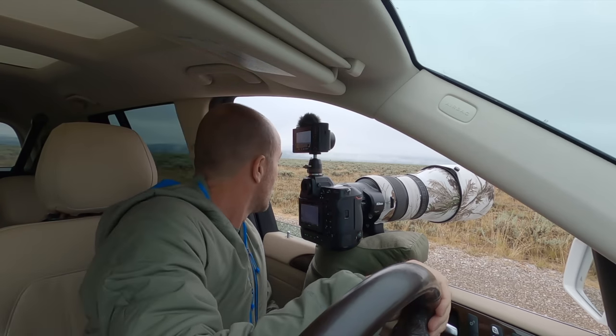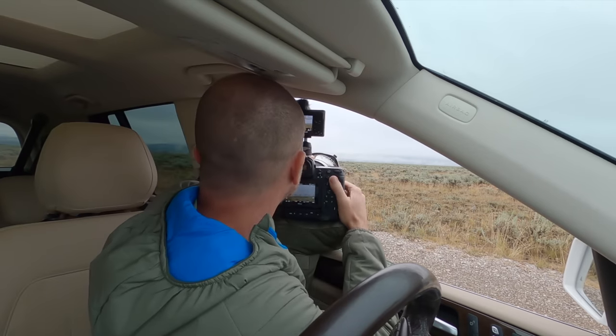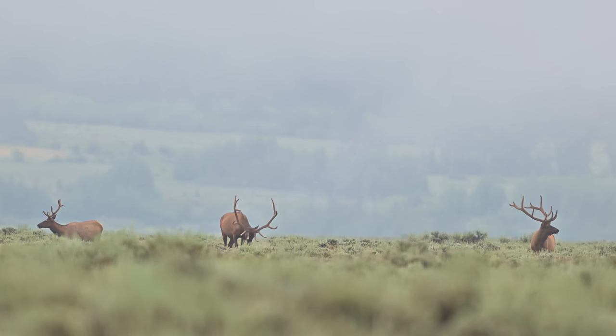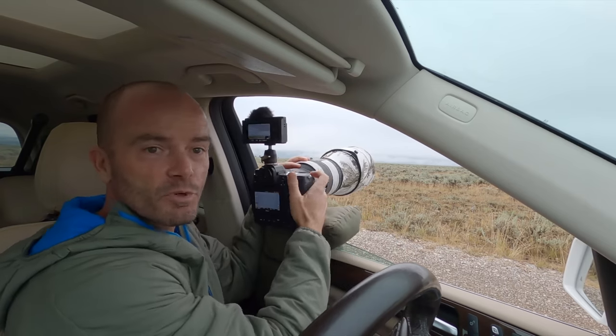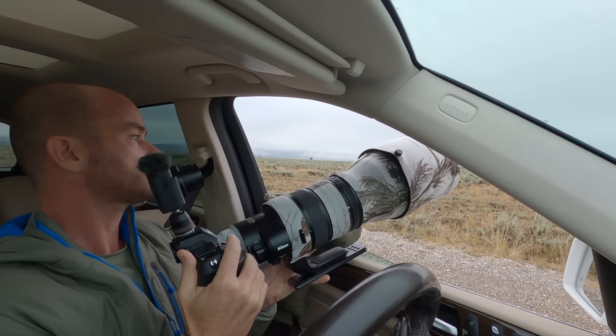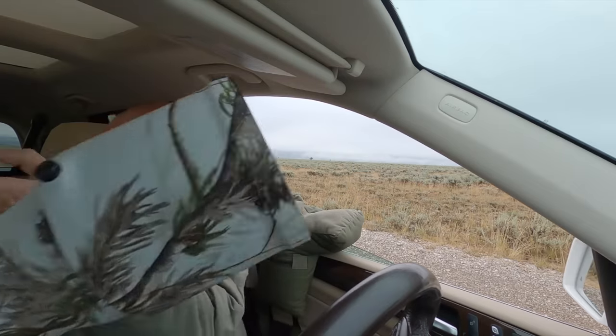Nice. And these guys are coming. Let's see what they look like way out there. Yep, they are way out there. Yeah. And there's some nice bulls out there too. I don't think they're as big as this group, but certainly worth sticking around for. Awesome.